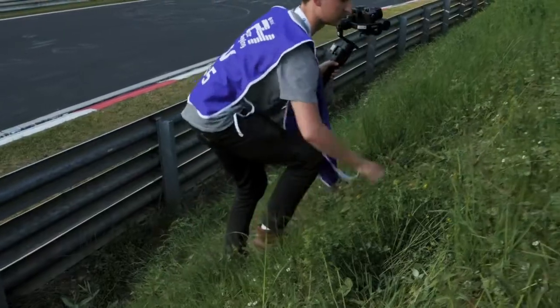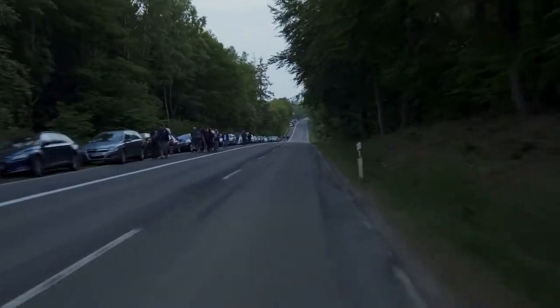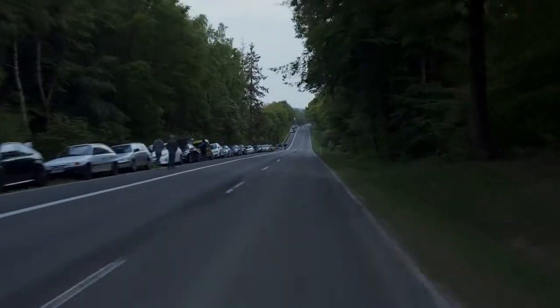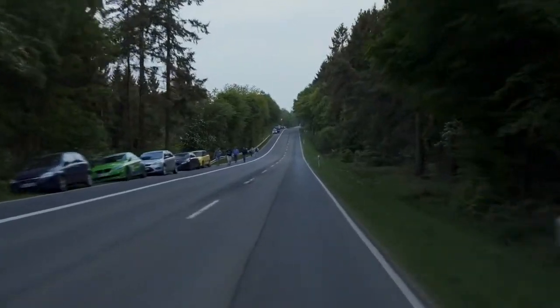By this point, we were definitely running late, and we still had 4 more challenges to complete. The next one was to film out of a moving car, so we improvised and decided to do it on the way back to the pits. Driving at 80 kilometers an hour, there was some pretty serious wind resistance. I know it was strong because it completely messed up the audio.